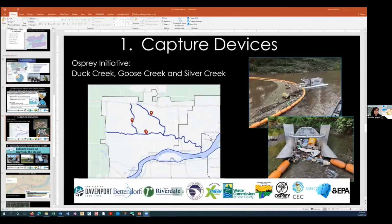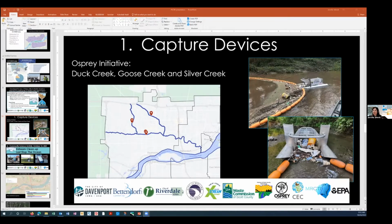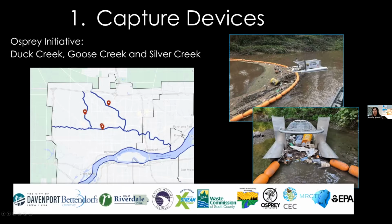We are working, and you all in the Quad Cities, that's with MRCTI, we're working with an organization called the Commission for Environmental Cooperation. They are working with our whole continent of North America. The goal of this is to capture litter in these streams and creeks. So here's what Kelsey talked about yesterday, here's Duck Creek, and here's the Mississippi River. And I showed you before how everything flows.